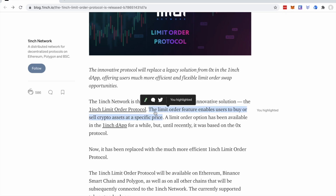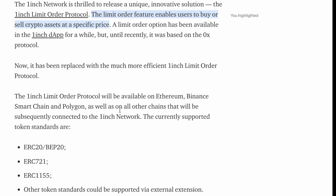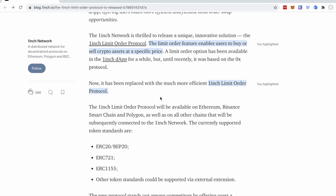The limit order feature enables users to buy or sell crypto assets at a specific price. So this feature was already on 1inch for the Ethereum blockchain for a while, but it was based on the 0x protocol, which they are now going to replace with a more efficient protocol called the 1inch limit order protocol. But what makes this announcement the most exciting is the fact that you can now do limit orders on the Polygon and Binance Smart Chain blockchains. It was previously only available for Ethereum.